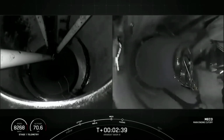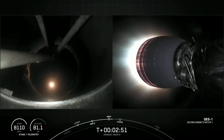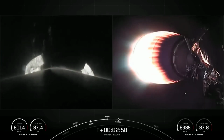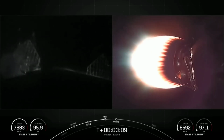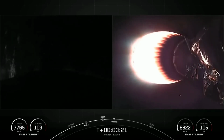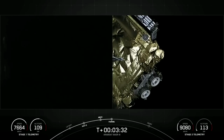And MECO. Stage separation. With that, we have confirmation of main engine cutoff, stage separation, and you can see there on the right-hand side of your screen, second engine start 1. While the second stage burn is in progress, we are expecting fairing deployment as well. Fairing separation. Wow, great view of fairing separation there on the right-hand side of your screen.